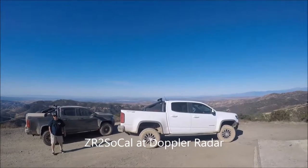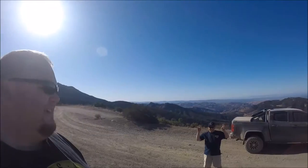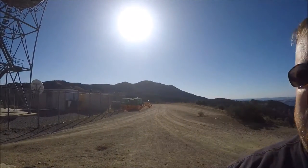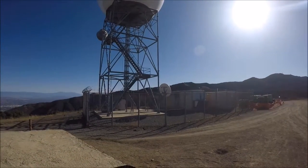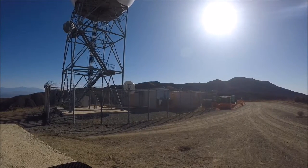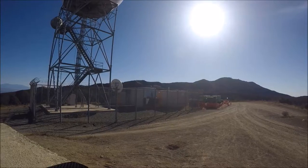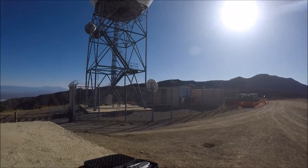ZR2 SoCal, we made it to the live Mega Doppler 7000 station. John showed up, so I wasn't alone today, so I have proof. Anyways, I just took a couple aerial shots with the drone over the radar system here. They've got people working on it. They must be having some power issues because they've got some generators up here, so that's kind of interesting. Anyway, good times.